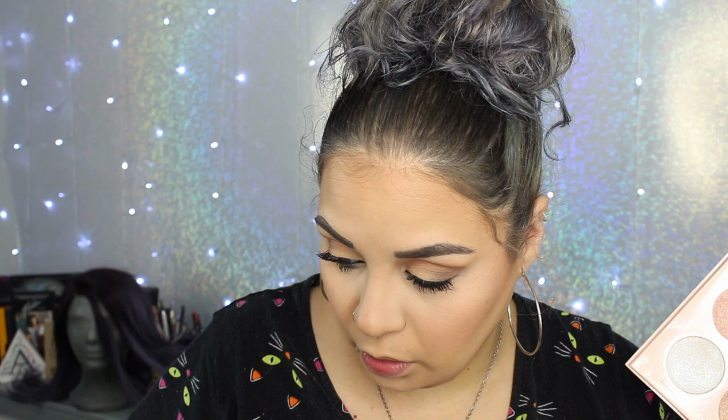For highlight, I'm gonna go in with, alright, first of all, I didn't even do my inner corner highlight, which was disrespectful. I heard that this was still available at Sephora. I just saw a comment on it this morning, and while I'm kind of desperate to get it, I'm not that desperate to get it from Sephora, if you catch my drift. Again, I don't shop at Sephora.